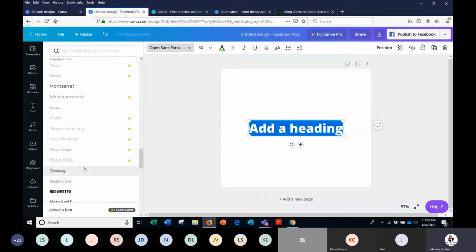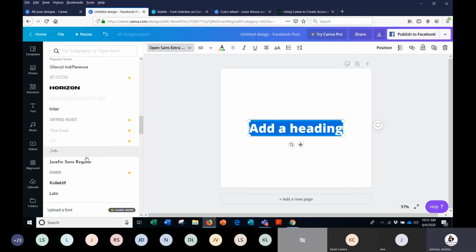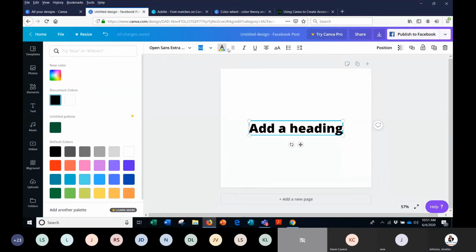But there are lots of different ones to choose from. Again, if there's a little crown, that means you would need the paid version to access that. But again, there are tons of free options. I never find myself missing that. Here's where you change the size, easy peasy. Here's where you change the color, right here.